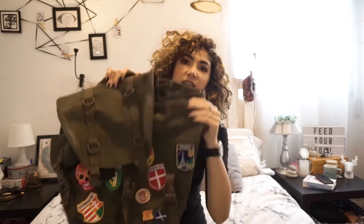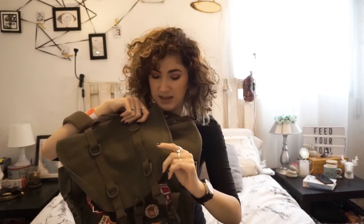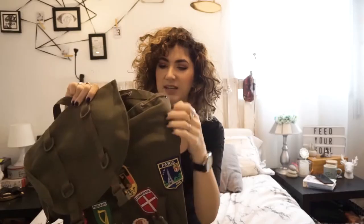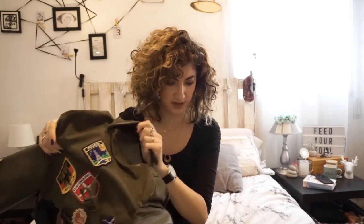Trick number one is the most important thing, that is choosing the right bag. I recommend a flexible bag. The one that I'm using is this one. I got it in a vintage shop. Johnny has a similar one, like from the army. It's very hard, it's waterproof, with lots of pockets.